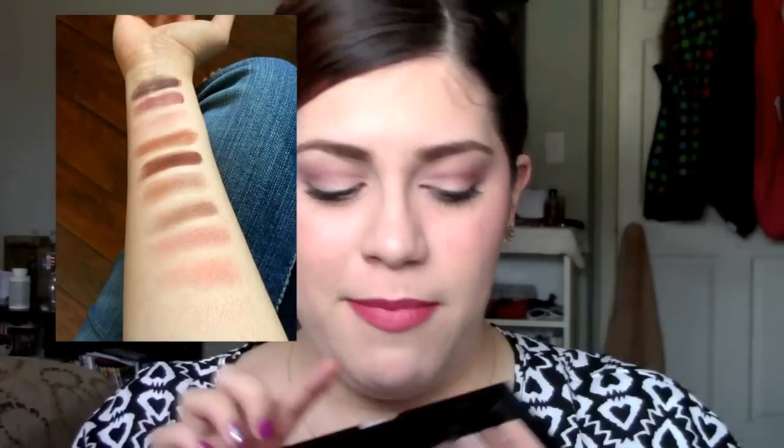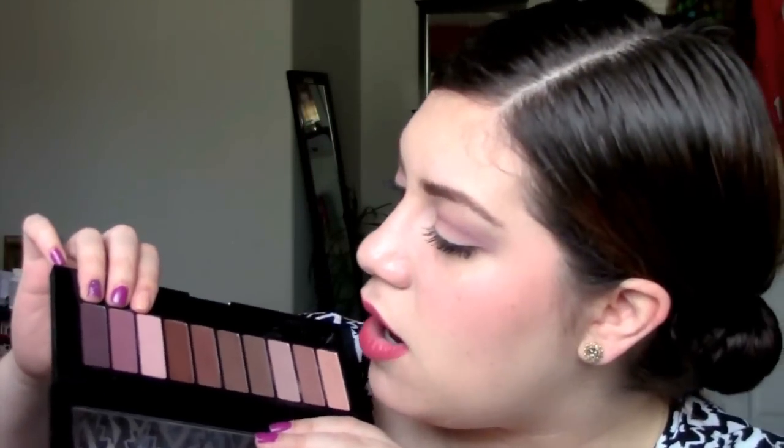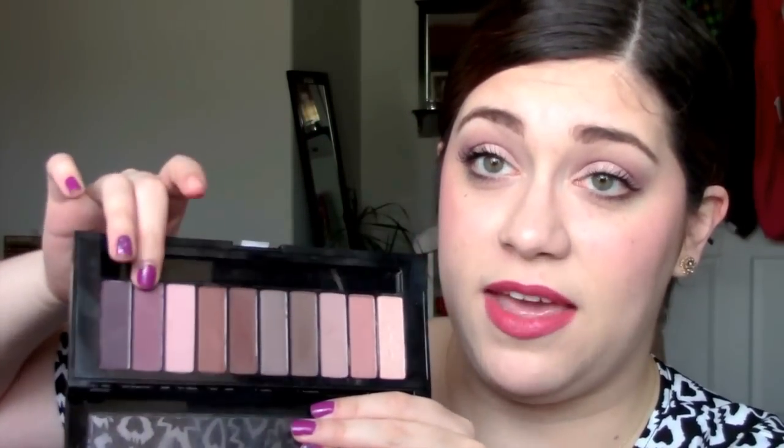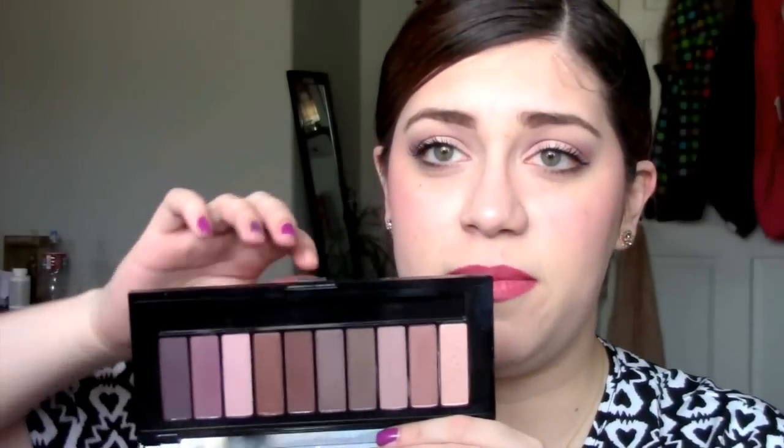So this palette has five matte shades. It has this matte gray color that I used on my crease. It has a more gray-brown color here. It has a deep chocolate brown. This palette has six. I don't know how to count. Six shades, and the last three here are all matte as well. There's a light pink, a mid-tone purple, and then a deep smoky purple. It also comes with two warm brown colors. So most of the palette is cool, but it does have the warmer colors.